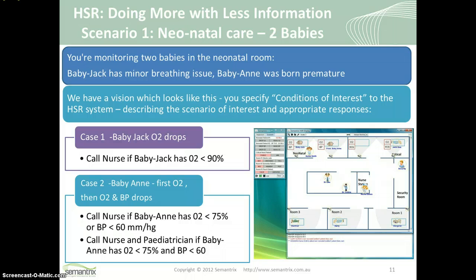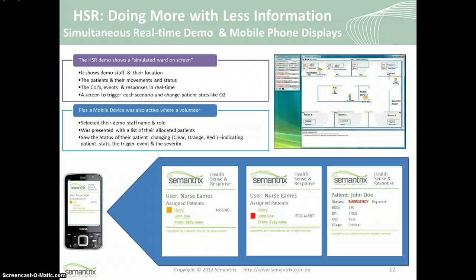We've built this into a visualization, a sensor simulation, which we'll run up as a separate demonstration. But we've got some rather interesting ones. So again, we have our example of babies. We can do more with that information because we've now got the simulated ward. We can tell where people are. We can optimize who attends a patient at a particular time.